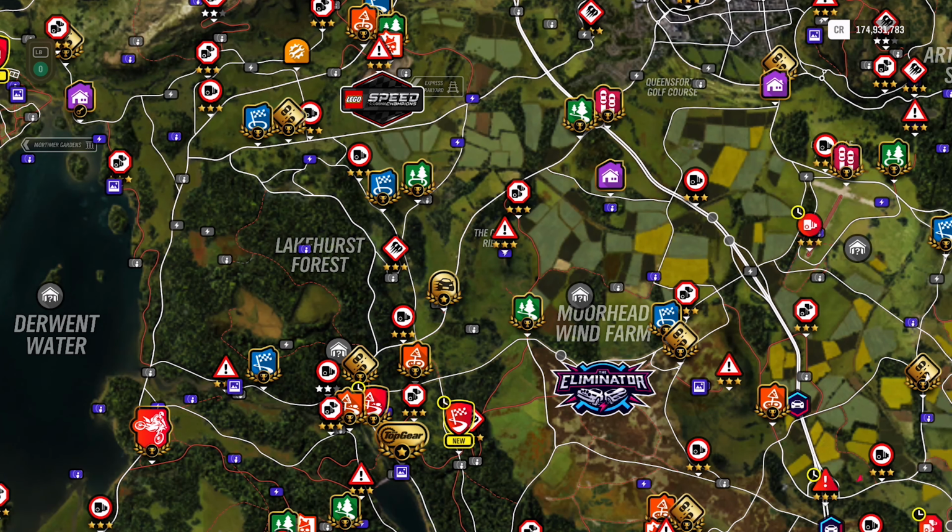So now, let's see, what do I want to do? Yeah, let's just drive it. I don't really want to change the color. I like the old black and everything.